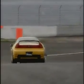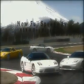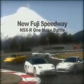To finish off Best Motoring's shakedown of the new Fuji Speedway, we decided to hold a one-make battle of the fastest JDM, the NSX-R. It should be interesting to see the different driving lines used by our drivers. NSX-R one-make battle.